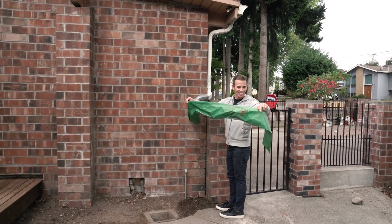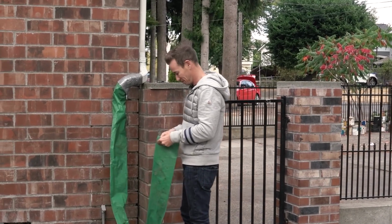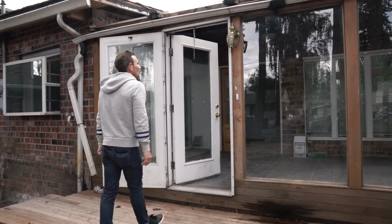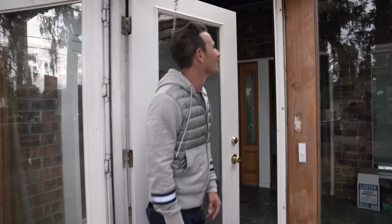Look at this kind of gutter. This one's got holes on it so it can leak out the side. I've actually never seen this before. So let's continue our tour of our weekend warriors house. Oh, this one's a good one. This one's got a lot of funk going on in it.